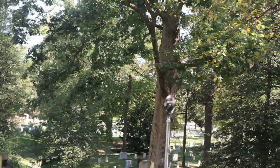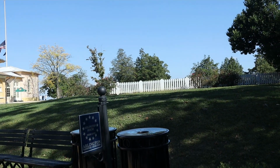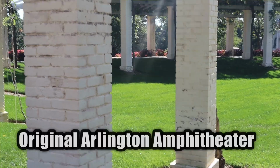So the table there, which was where Angela was sitting at. On this leg of the journey, Stephen is my colleague with us today. Omar is our driver, getting us around the cemetery safely, not easy.